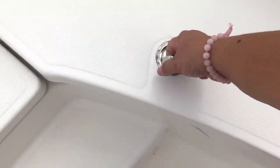The multiple battery connections at the front are perfect for added electronics.